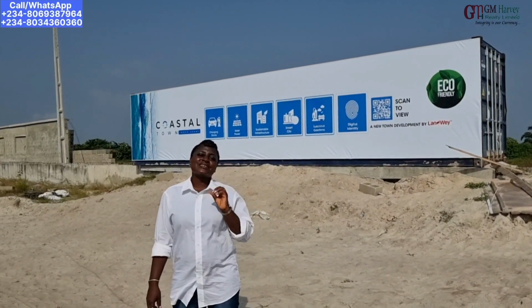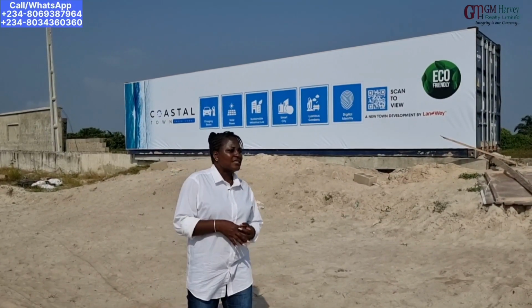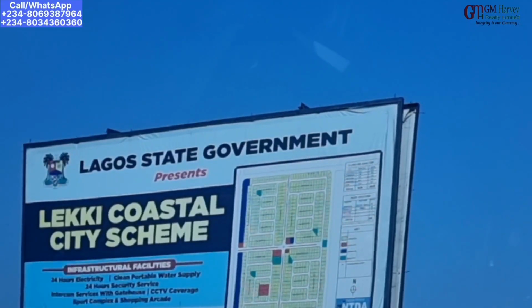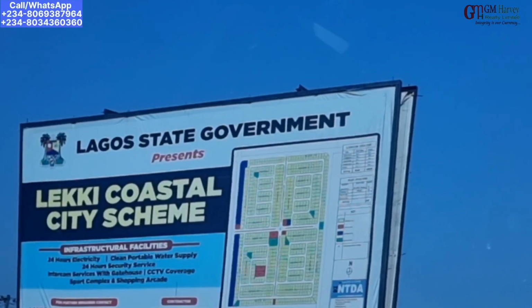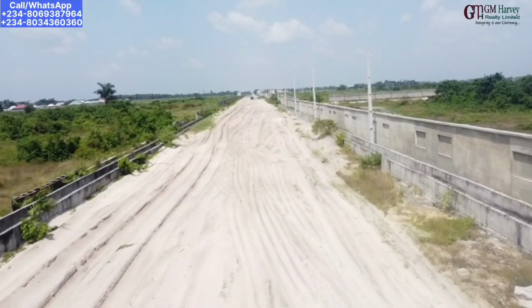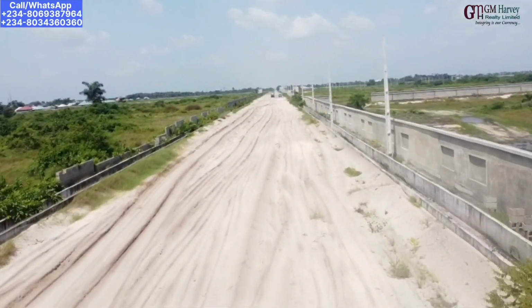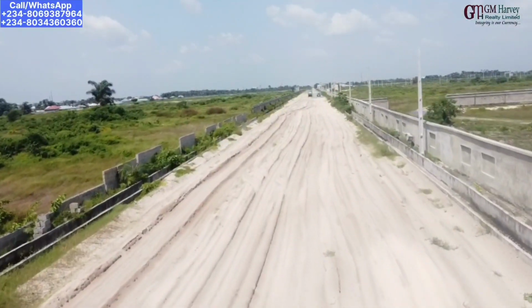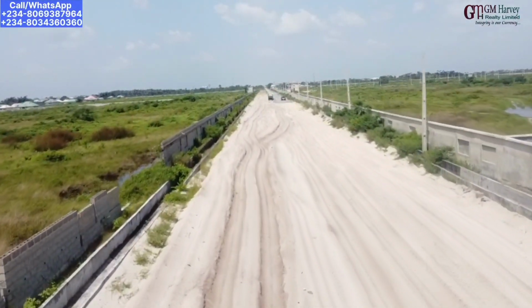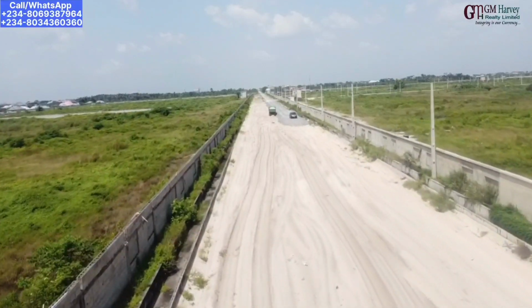Okay, so one of the unique things about this estate is the location. I remember in my previous video about Coastal Town, I told us that this is a reserved area. It is called the Lekki Coastal Town. It is a Lagos State government scheme, and you can see from the video footage what we have here. We can see that we have drainages already. We can see that we have poles for street light. We even have some lights that are on, before you get here. We have some lights that are using solar. So in the night, these places are lighted. You see the road network that is ongoing. That should give you an idea what this place is going to be in some few years to come.